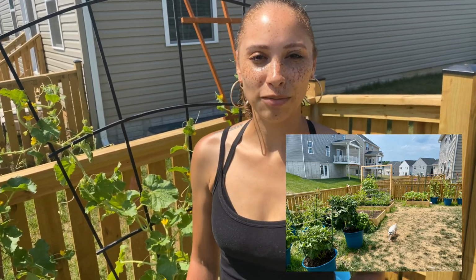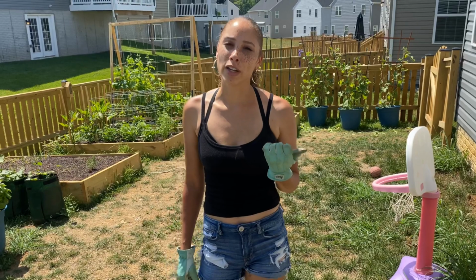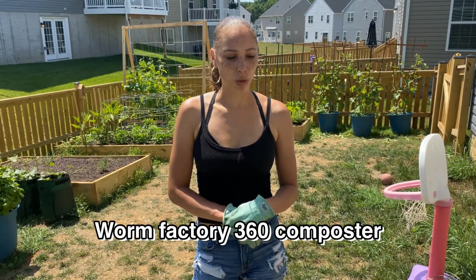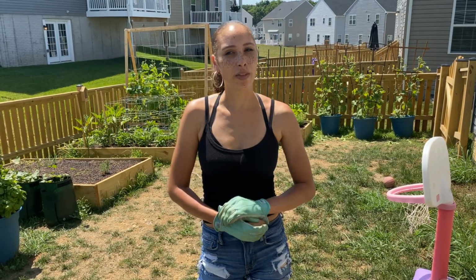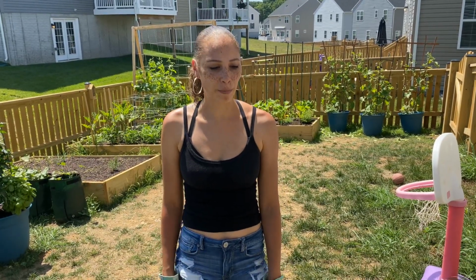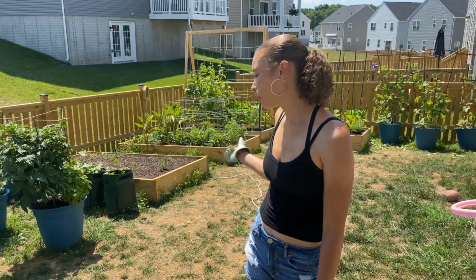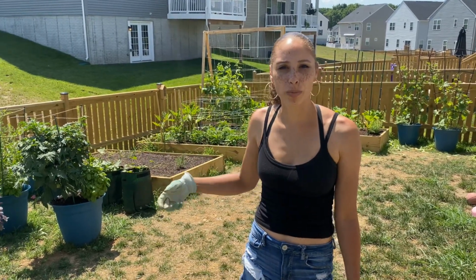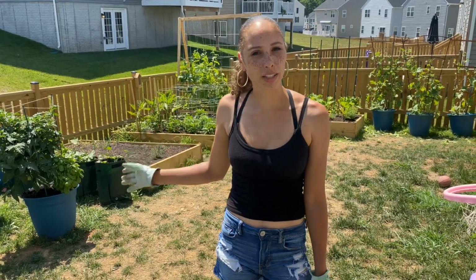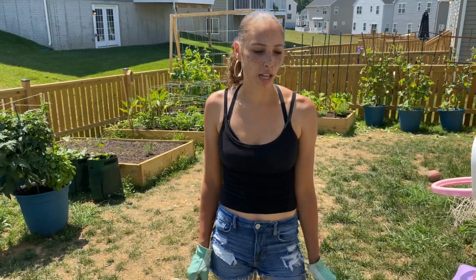So as you guys know from the last video, we got a worm farm. It really wasn't as bad as I thought it was going to be. I thought I was going to be terrified to touch the worms and they were going to be squirming around, but it really wasn't that bad. It was pretty easy. I put a couple handfuls of worms in each garden bed, to help those with their nutrients and help loosen up the dirt and keep it nice for the plants.